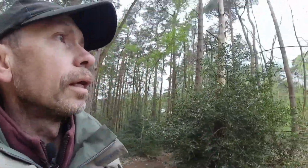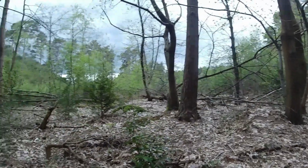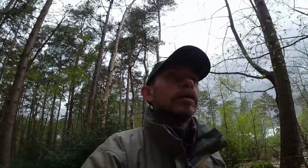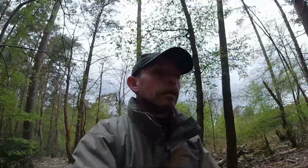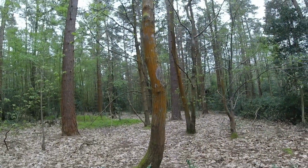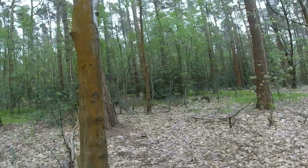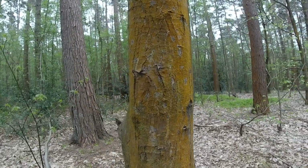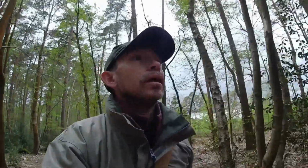Got some trees down in the lake here. The weather looks like it could be fairly interesting again this afternoon. A great rust colour on these trees. I don't know if you can quite see that. Yeah, you can probably see it on that one. That's pretty cool colouring.